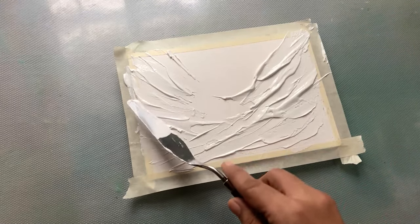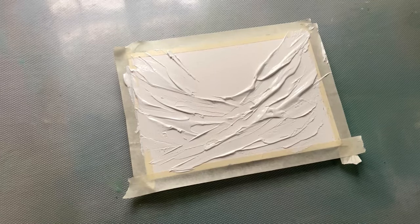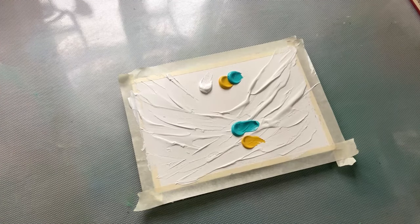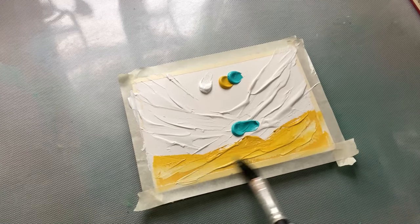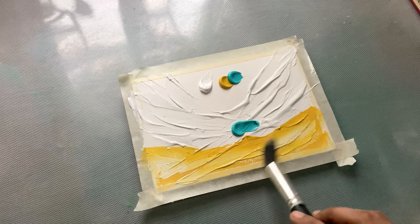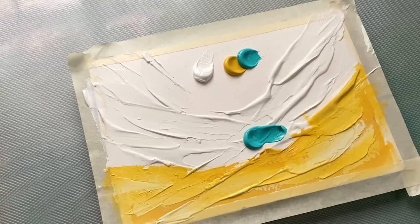To bring this vision to life, I chose a color palette dominated by blues and greens. In fact, I have used blue and green throughout my painting, along with Naples yellow and a touch of gold towards the end.